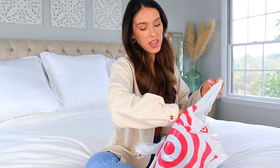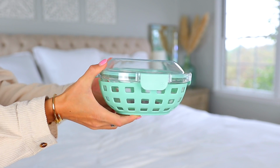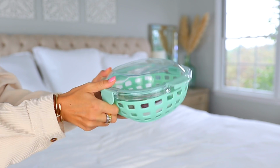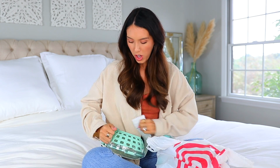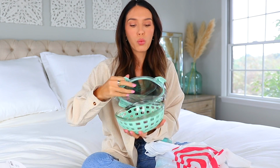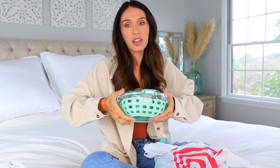Next we have this glass storage container. It's technically a lunch or a salad bowl, but it's by the brand Ello, which is my favorite glass storage container brand. I will link them below. They're just awesome. The colors are great. This one is a lot bigger, and sometimes with my leftovers, I just want something really large, and I just love the shape of this, the color, and I think I'll be using it every week.